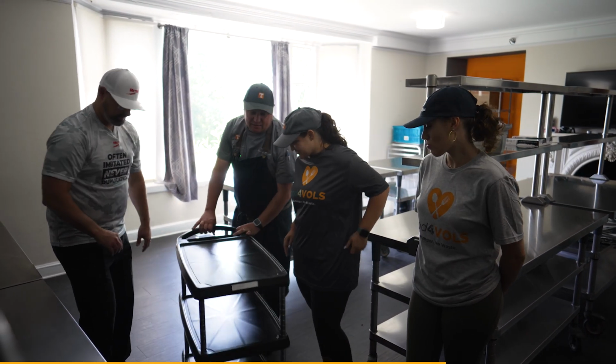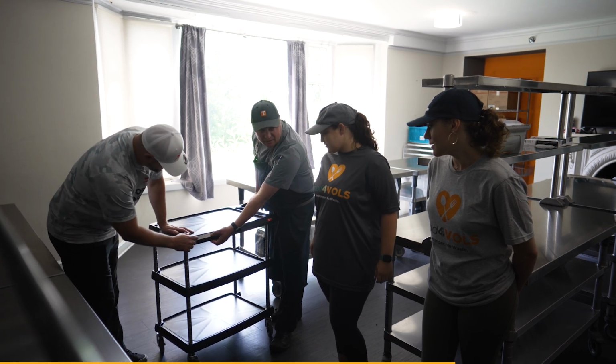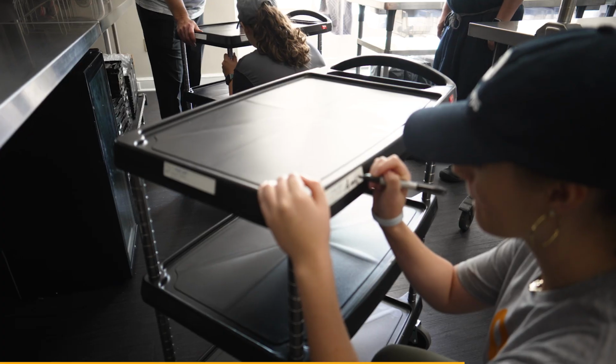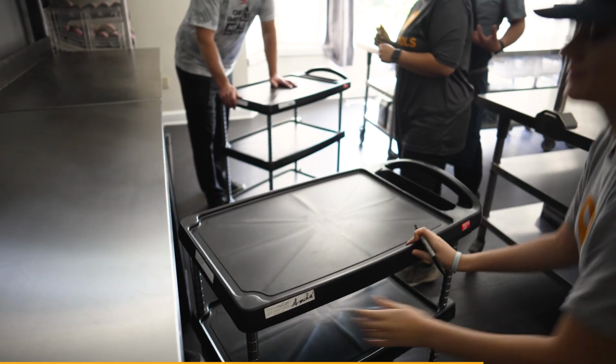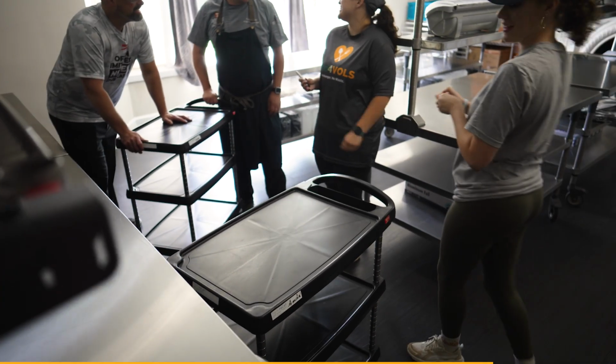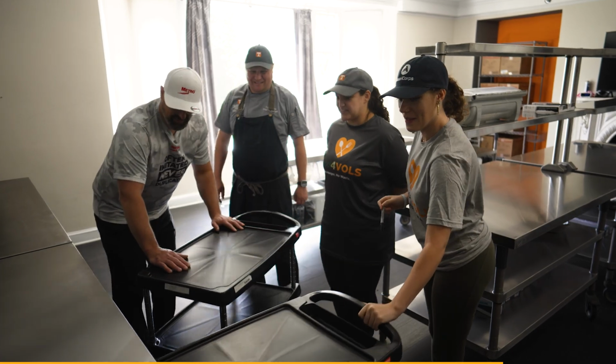This is Kate. This will be Caitlin's cart. You can put your names on them. Now, when Andrew tries to take it, you can say, no, this is my cart, get your own. I'll have to fight him.